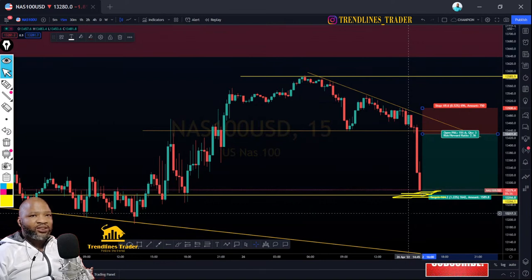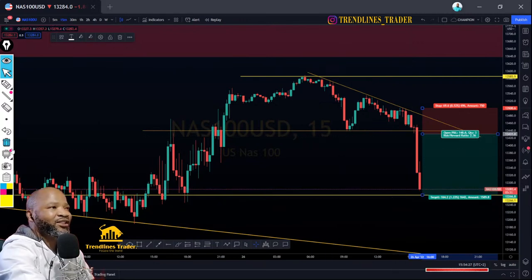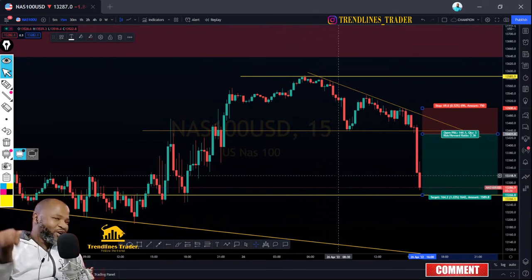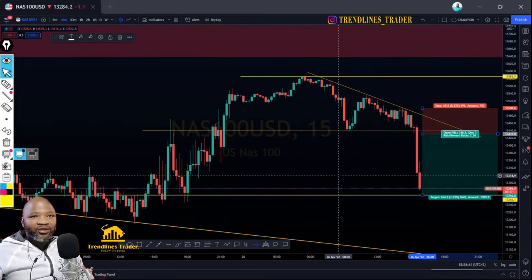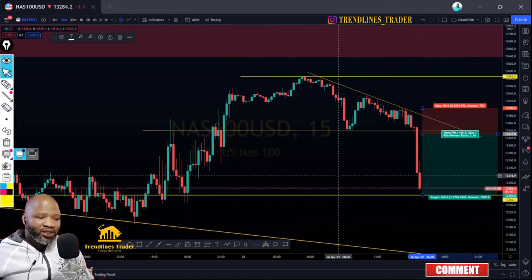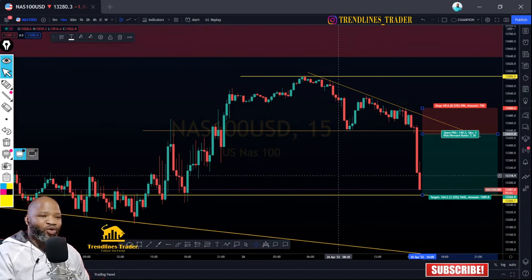1326.3. Is it 13266? Yes, it's about to reach it. Let's remove this. So let us consider take profit. Push on us there. This is what I'm talking about when we're saying we're having a volatile day. Very volatile. Exactly what I mentioned.